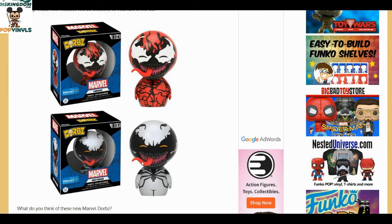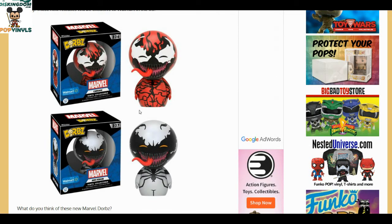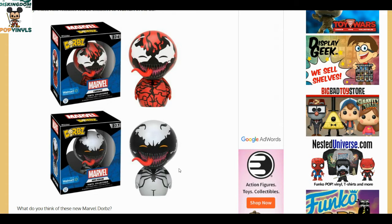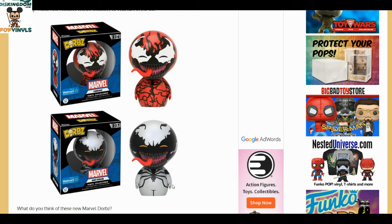So we've got Anti-Venom, the white one there with the beautiful tongue coming out, and we've also got Carnage. I do love the Carnage one. Not sure about Anti-Venom. I'm not as familiar with that character. Not really seen too much of him, but I do love the Carnage one. It's just that tongue, the detail that they put into that does look really cool.